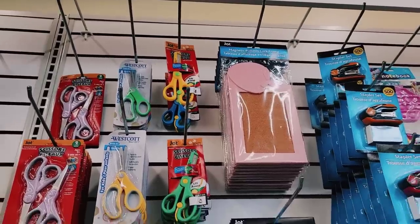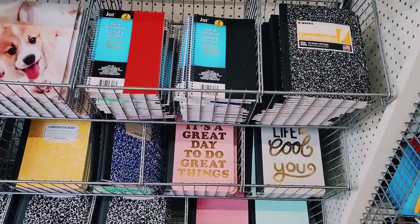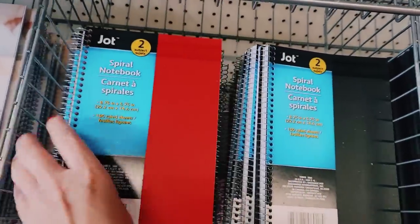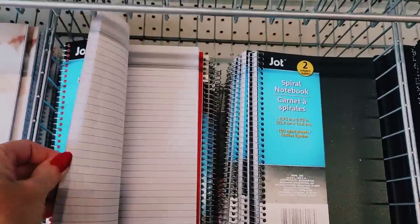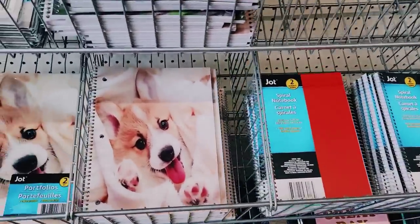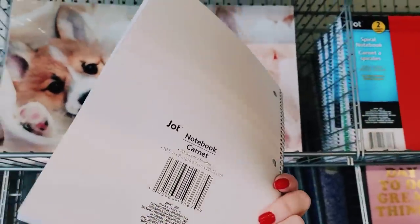Lots of different scissors. And a lot of notebooks. But my husband likes to get these a lot for work. It's the spiral notebook, and you get like two subjects, I think that's what it's called. I'm not sure. But for those corgi lovers, look how cute these are. My oldest daughter has two corgis.